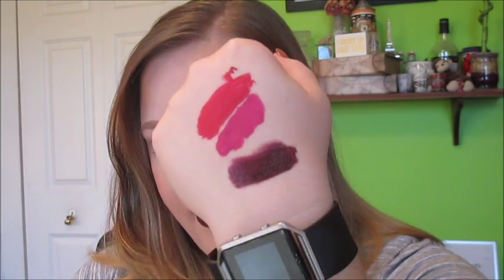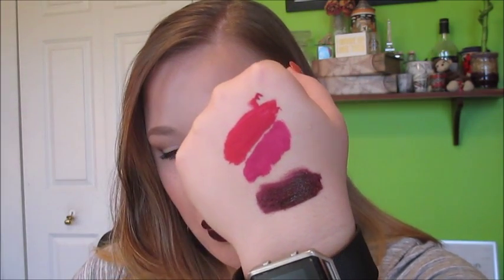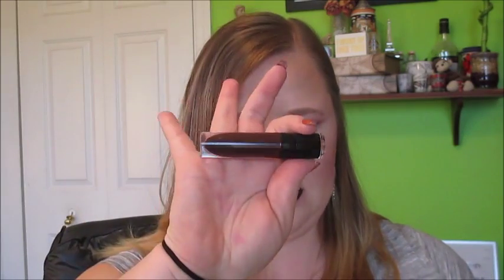So this is the application on the back of my hand. As you can tell, it's not as pigmented as the other two, and this ended up not being on my lips. It looks like a purplish black gray almost. It's not really a brown like I thought it would be, like it kind of looks in the tube. It's definitely more of that vampy purple kind of color. It is very pretty though. I'm not sure about the application though, just because it is so streaky.